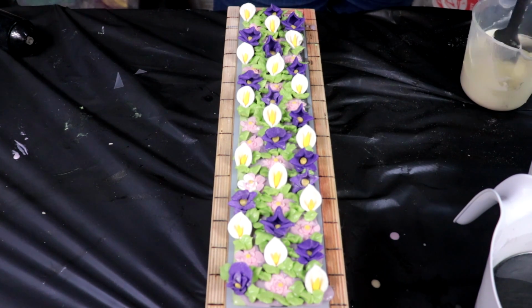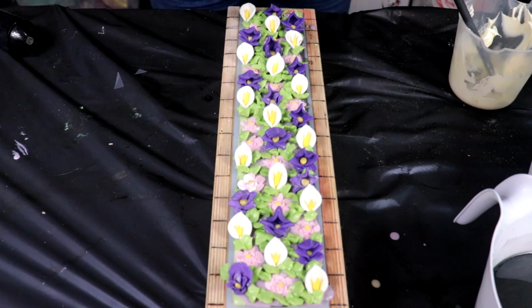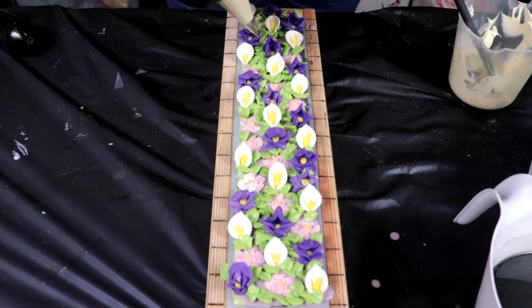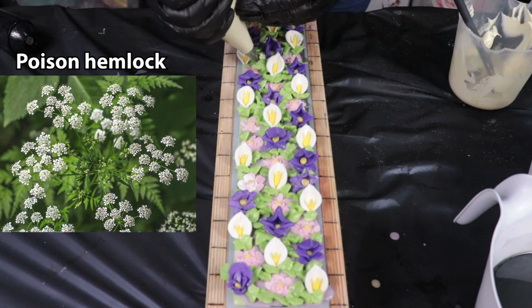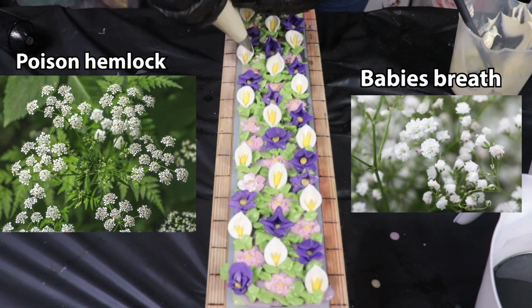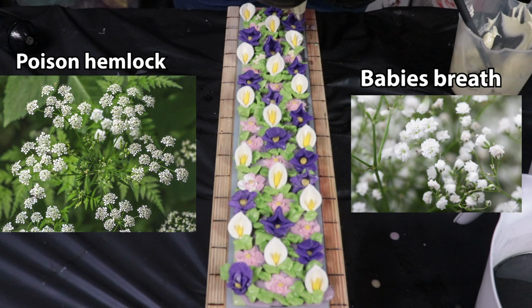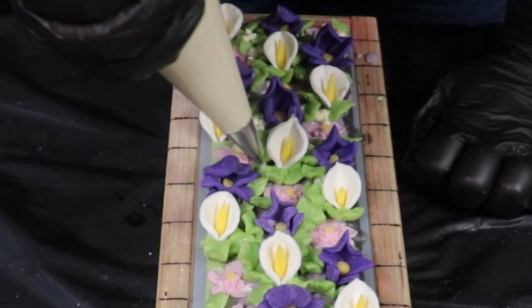Time for the white. The green side of the couch. Apparently. I've also got a white, so I'm going to come in here and do some little dots. That'll kind of fill in some of the spaces. Now, the little dots of white are supposed to represent poison hemlock. And I don't know what that looks like. According to the pictures I found, it looks similar, but not quite like baby's breath. Instead of being in little bunches, it's more flat, but it kind of looks like baby's breath to me. So I figured it'd be an appropriate garnish flower for our toxic garden.